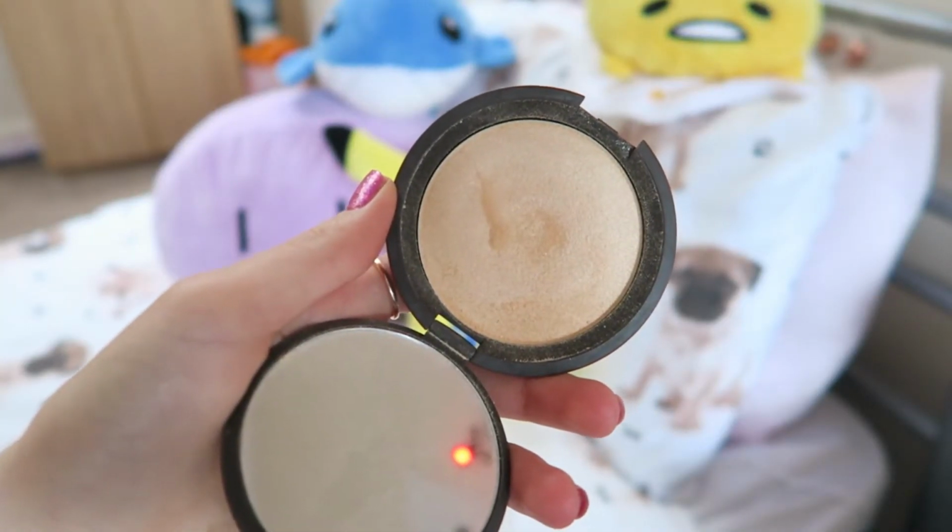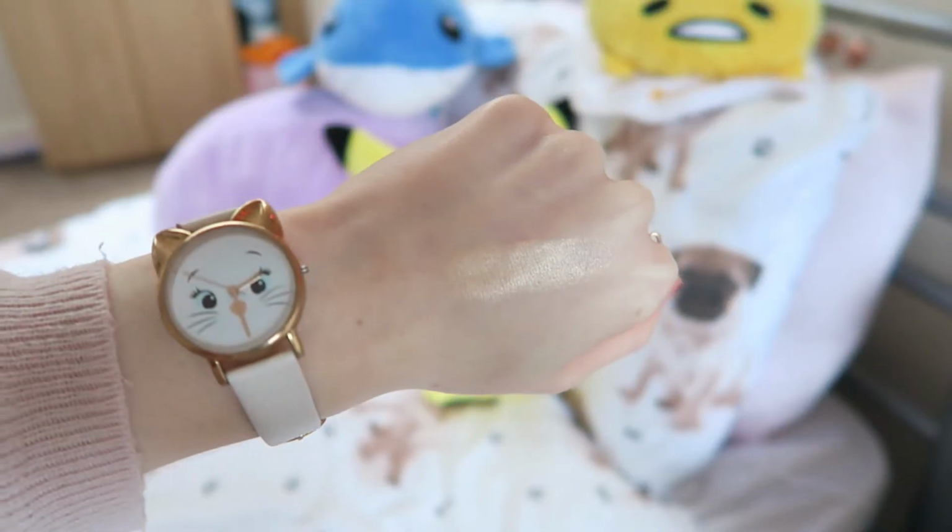Opening it up, you can see it is such a gorgeous shade, and I've used a fair bit of this. What I love about highlighters is a lot of the time you don't need much product, so I doubt I'm going to run out of any of these anytime soon, which is great. Again, this one is super pigmented. A little goes a very long way, and it is just a beautiful, beautiful colour. It looks amazing on fair people like me, and I'm wearing it today.